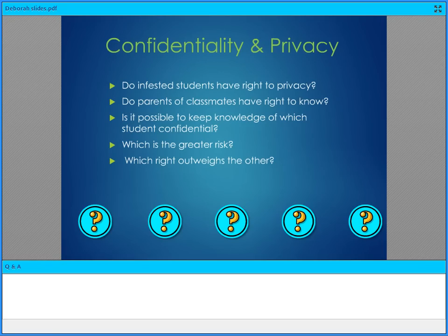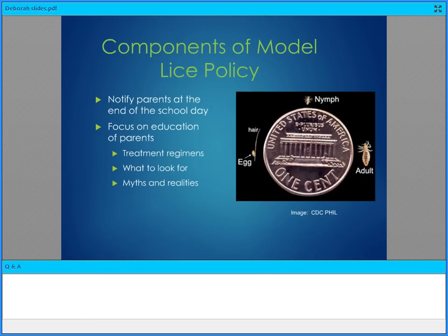The school nurse focus needs to be on community education, not on exclusion and screenings. So notify the parents at the end of the day, either by phone call or in person if possible, to provide education. It's inappropriate to notify the bus driver or anyone else. And you want to use written materials to support your verbal interactions with them. I send the child back to class.